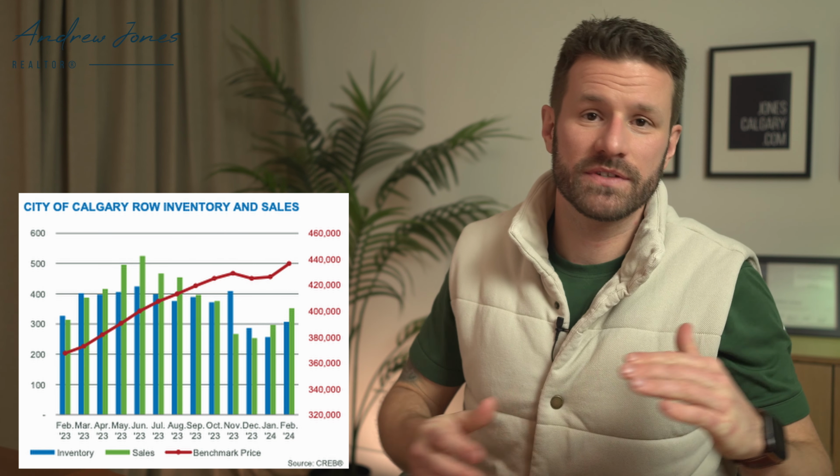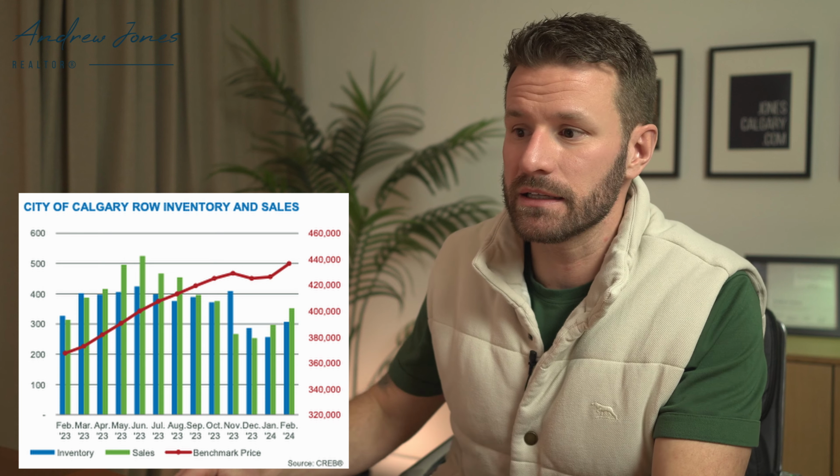And get this, prices rose across all districts, with the most significant growth happening in the more affordable districts of East Calgary. Just like every other category, new listings are on the rise, and the sales are outpacing them, making for increased prices and quick sales. Let's take a look at the row inventory and sales. We have seen this benchmark price steadily tick up all through 2023.